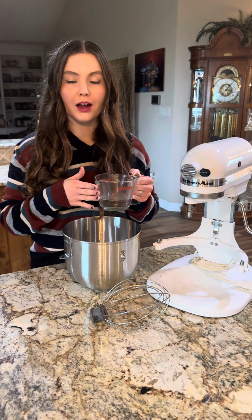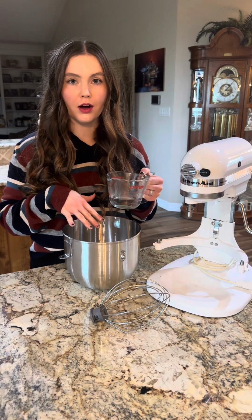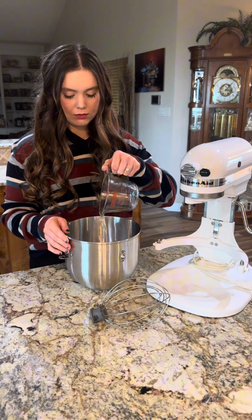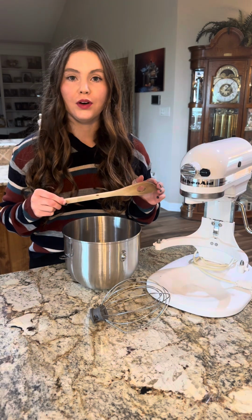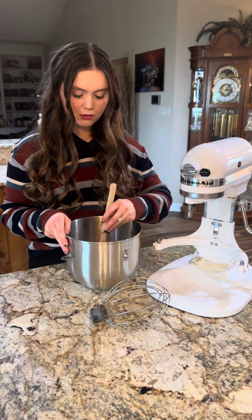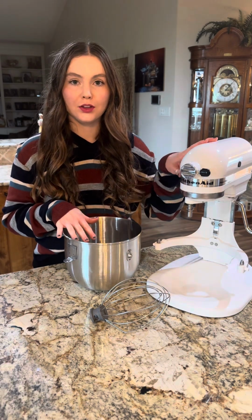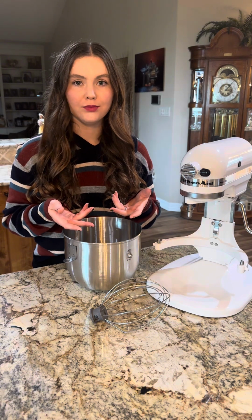Now we'll go ahead and add our 1/3 cup of water just off the boil. We'll just pour it directly on top. Now we'll go ahead and give it a stir until the gelatin dissolves. Now we'll go ahead and place our bowl onto our stand mixer and turn it on the lowest setting. We'll then slowly add our sweetener.